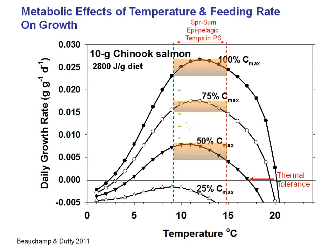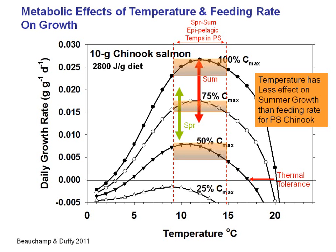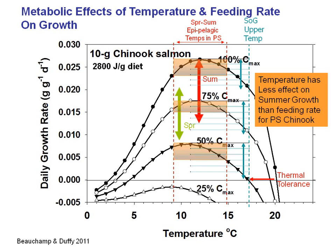Okay, and so what we can do then is overlay the thermal conditions that are available in Puget Sound during the period that these juvenile salmon, in this case again, Chinook, are using, and then we can plot what the sensitivity of those fish would be to growth under unlimited food supply across that range of temperatures, and similarly if you had a reduced food supply as well. Okay, then we can also overlay the range of feeding rates that I showed you in a previous slide here, and what you can see is that the range in feeding rates is much greater, and so the sensitivity to growth overall is more a product of the feeding rate and thus the prey availability rather than direct metabolic effects of temperature on these fish.